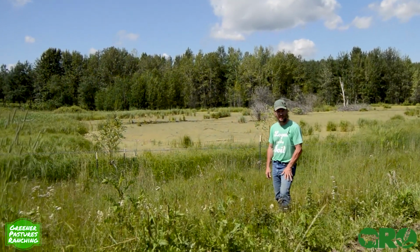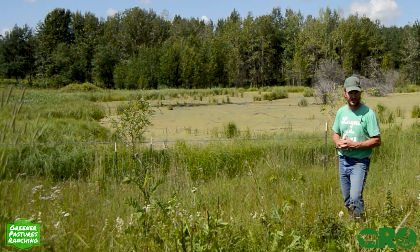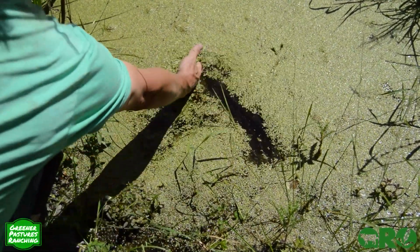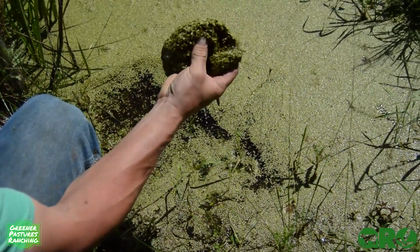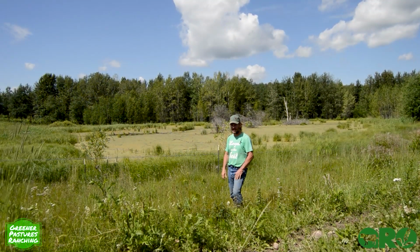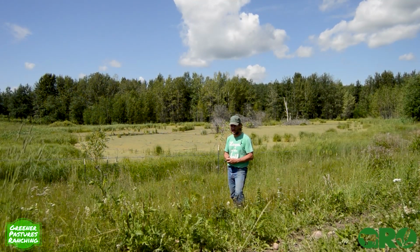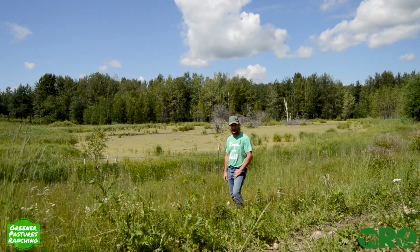As you can see in the background, the water is actually covered in a green substance. It's actually duckweed. It's not covered in algae by any means. Now, duckweed is a small plant. It's like a tiny little lily pad with a long root system. And what it does is actually clean the water for us. So it's taking nitrates and phosphates out of the water. So in the background there, that duckweed, that's a good thing. We want that in our riparian areas.